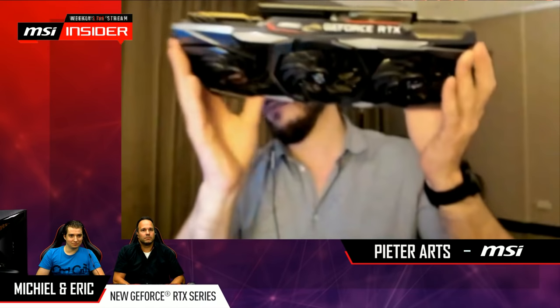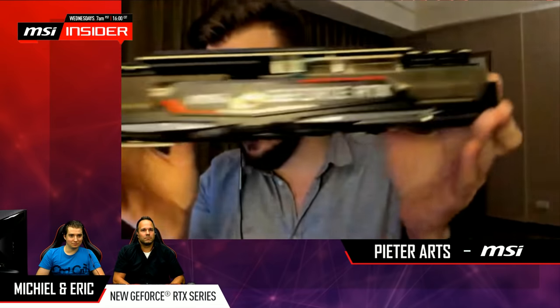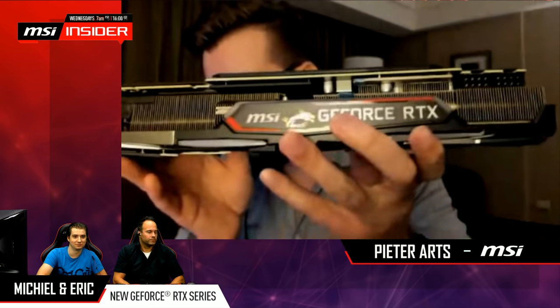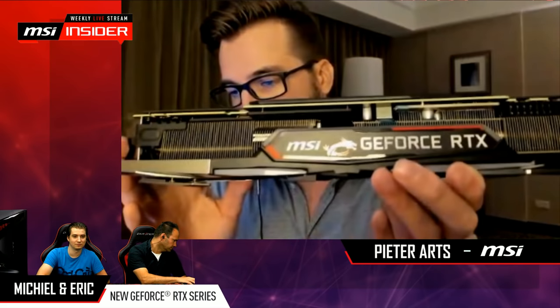Yeah, what you need to keep in mind is, I've also seen cards which on the side, by the way, I haven't shown you the side yet, so I'll do that now. So there's also an LED in here where it says MSI. It's also RGB? Yes, everything's RGB on this card. But more to the point is, let's see, what was I going to say?